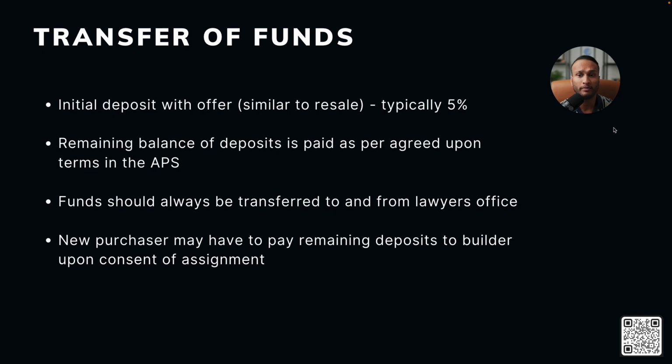Is it paid out in increments? Is it paid out in one shot? Is it paid out on closing? Or is it paid out immediately? So those terms are all laid out in the agreement. Now, funds, of course, are always transferred from the lawyer's offices. Nothing's ever done directly. The buyer's not going to pay you directly.